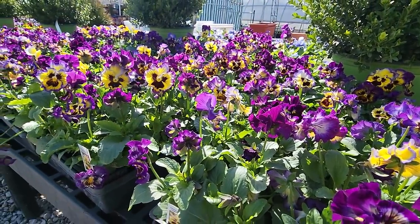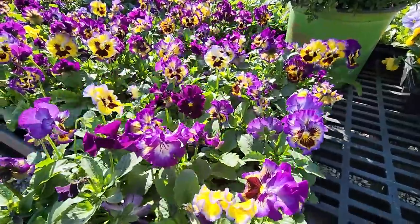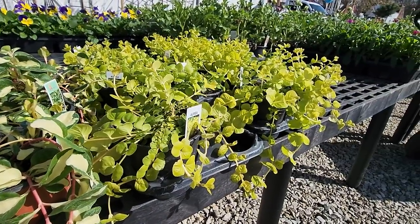I don't really need any more pansies, but this isn't about needs, this is about wants. We're having fun here, it's a treat yourself day. Okay, I probably don't need the whole tray though. Some pretty vinca. Creeping Jenny, I love it.